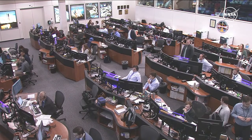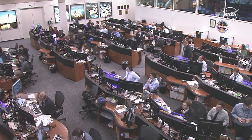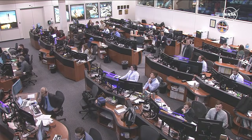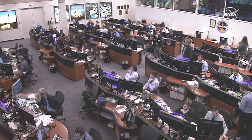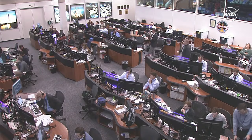Today's port relocation is occurring ahead of the crewed flight test of the Boeing Starliner vehicle, which will carry NASA astronauts Butch Wilmore and Sonny Williams to the International Space Station for a week-long test flight of the Starliner vehicle. That launch is scheduled for Monday, May 6th at 10:34 p.m.